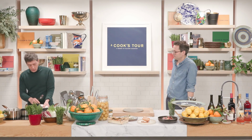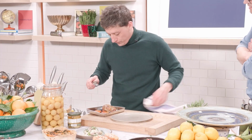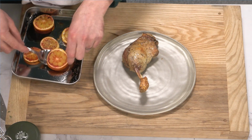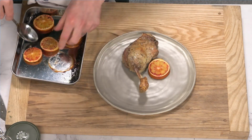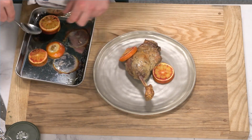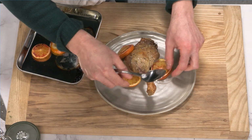So, we've got a nice... Yeah, crisp over here. Let's have a look. Crisp skin on the duck. So that's crisped up nicely. Yeah, that's good. So we just pop that on there for now. We've got these lovely oranges that are now kind of cooked through. Yeah. Mm-hmm. It's gonna be lovely.